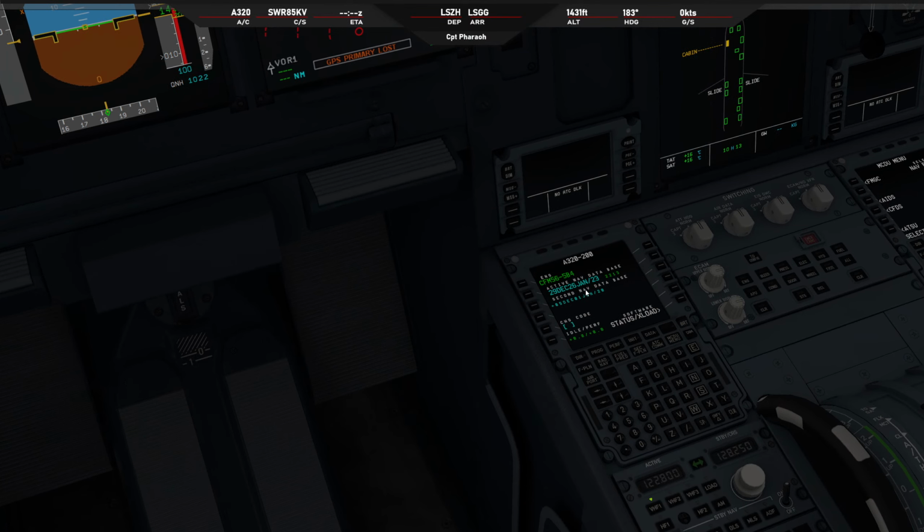Make sure that we have the right nav database set up. So first of all, Happy New Year, of course. And we're going from LSZH to LSGG. Yep. Our flight number is SWR85 Kilo Victor.